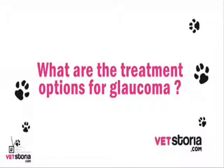It's important to seek treatment from your vet immediately if you suspect that your pet may have glaucoma, because it can very quickly lead to blindness if it's not treated. Now, let's have a look at the various treatment options.